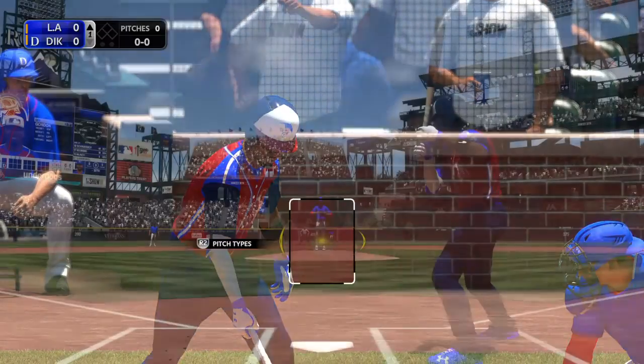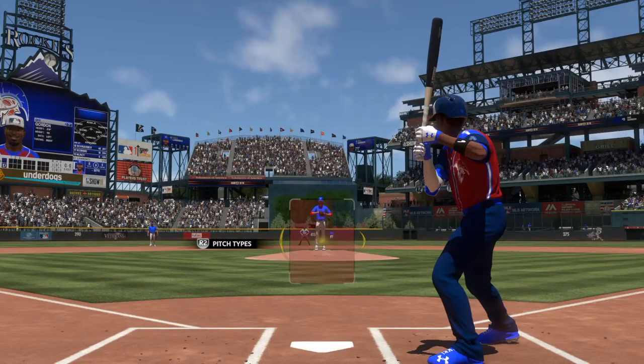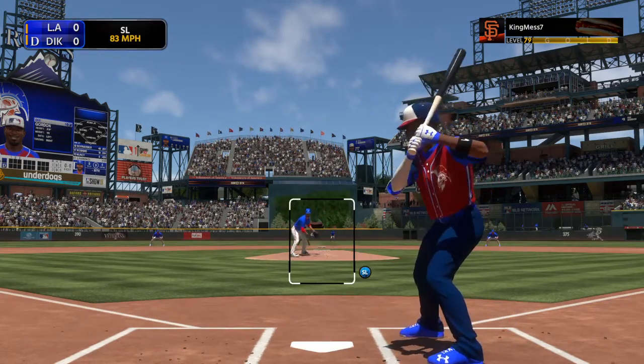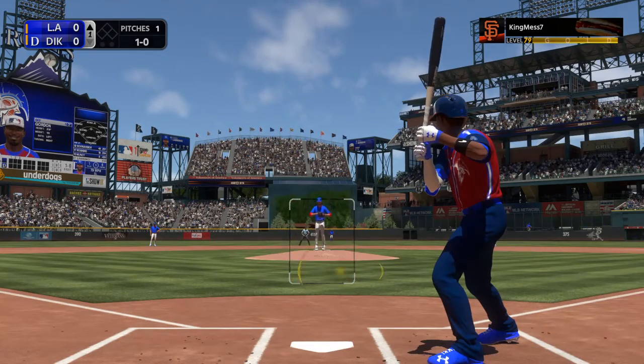It's a beautiful day. Into the box now, D. Gordon. And we are ready for some daytime baseball. Center fielder, D. Gordon. Here's the first pitch to him. And the first pitch of the afternoon misses as we get underway here at lovely Coors Field.